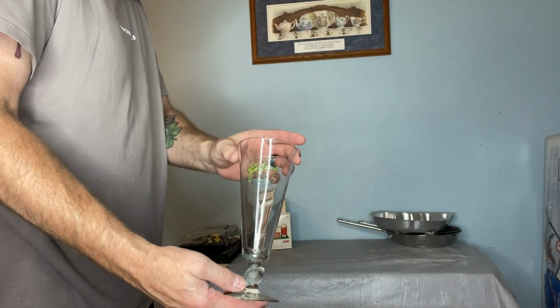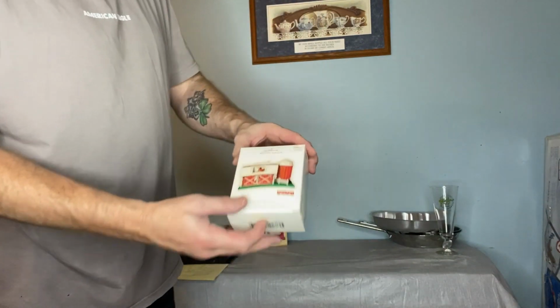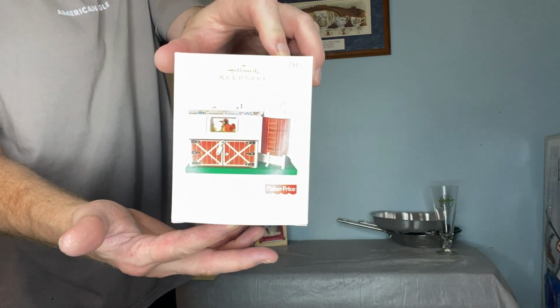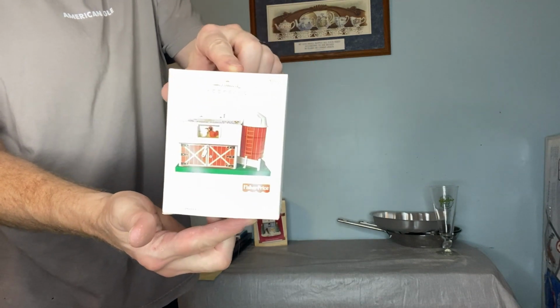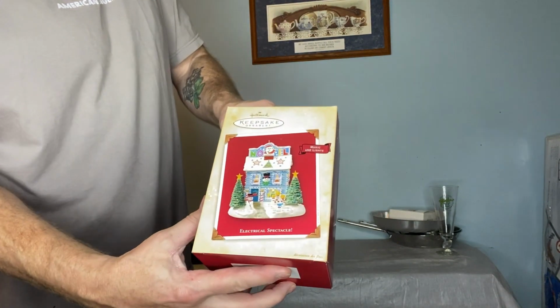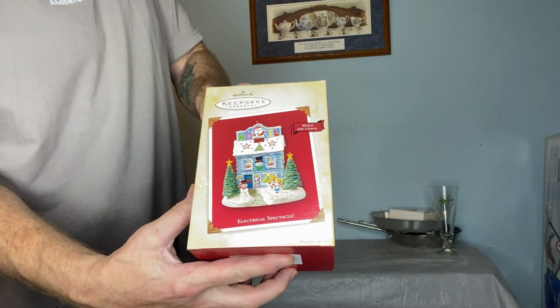Up next, a Hallmark Keepsake ornament, Fisher-Price Play Barn, tested and works. That sold for $68 plus shipping. And another Hallmark Keepsake ornament, as the fourth quarter is here, Electrical Spectacle, that was also tested and works, and that sold for $20 plus shipping.